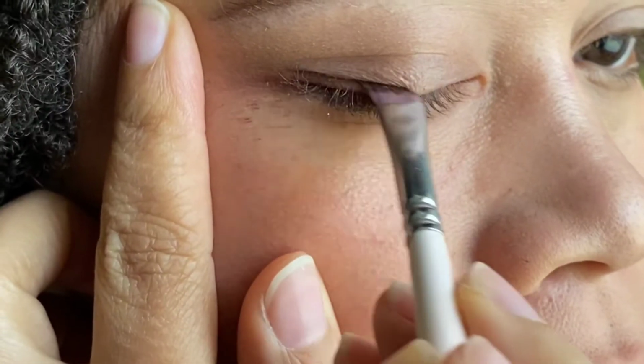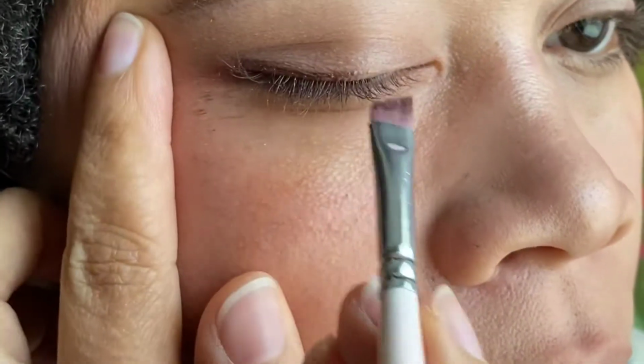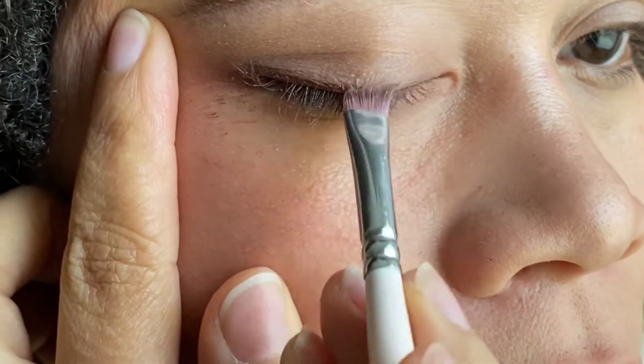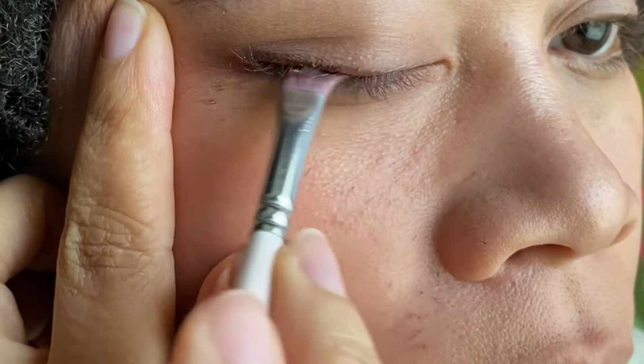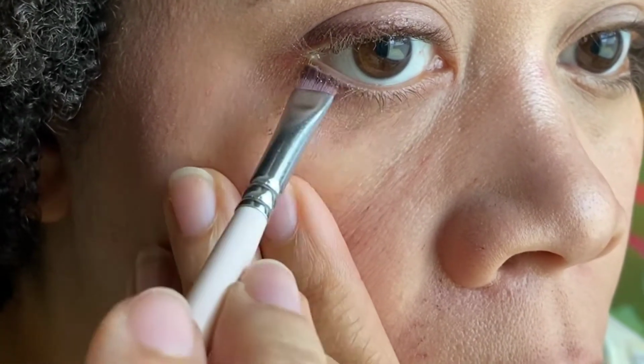The next method is using it as a natural eyeliner. I feel like it's a little bit more subtle than using typical brown. So you can apply it dry or wet to add a little bit extra oomph to your eyes. For non-liner wearers, I'd give this a try.